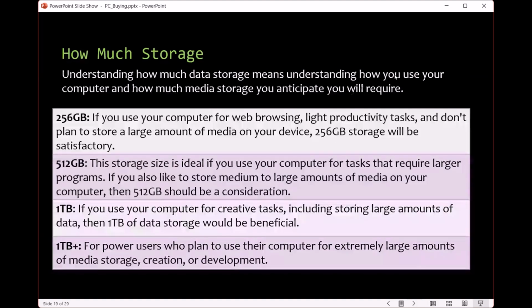How much storage? Again, this becomes a personal choice. I can't tell you. I think you're going to be hard pressed on a laptop or even a desktop to find anything less than a terabyte anymore. Storage space is extremely cheap, and most of your systems are probably going to come with either 512 or a terabyte.